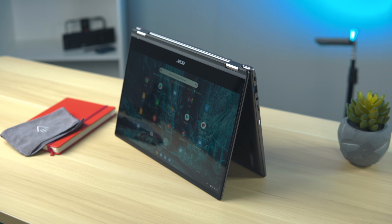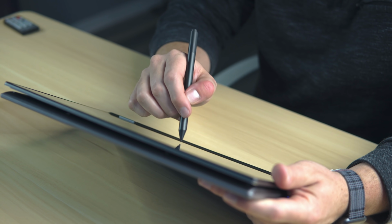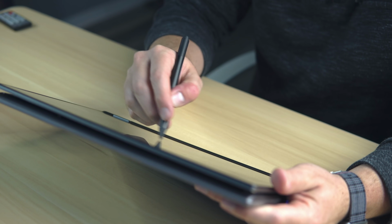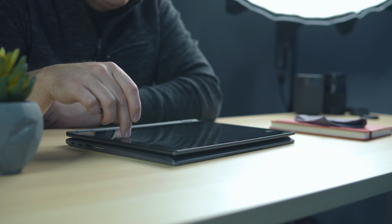It has a touch-enabled display. Acer didn't specifically say it's USI compatible, but we grabbed a pen here in the office, and I grabbed one at home, and it worked with it, so we're presuming that it is USI compatible. Acer's not offering a pen with this. Acer doesn't have their own USI stylus, as far as I know, but it worked with a USI pen, so we're just going to say it's USI compatible until we hear different.